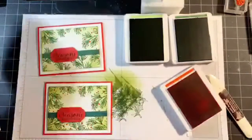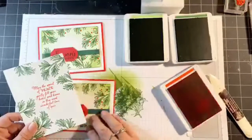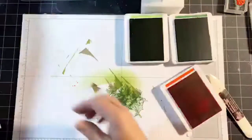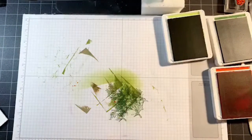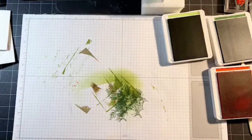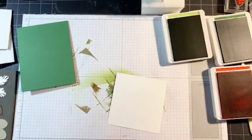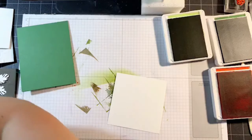Okay, so there's card number 2. So we went from clean and simple to step it up once. Now we're going to step it up a second time. So let me get set up. I've got a lot of supplies on this one.